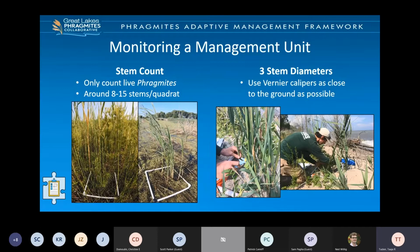If you have a really high stem count, so 60 or more, there's a chance that you might have counted some non-Phragmites stems. It's always best practice to do a second count or to have 2 people count at each quadrat. Generally, you'll probably find 8 to 15 live stems in a well-established stand with lots of standing dead biomass, but there's lots of variation, and even if you get a high stem count, it doesn't mean you've necessarily done something wrong. Next, measure the stem diameter at that same location, so don't move the quadrat.